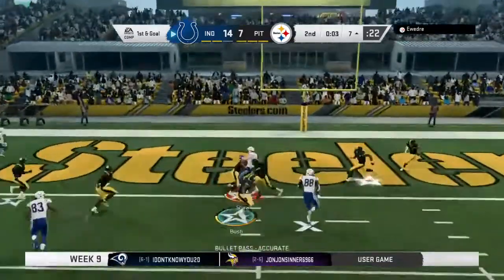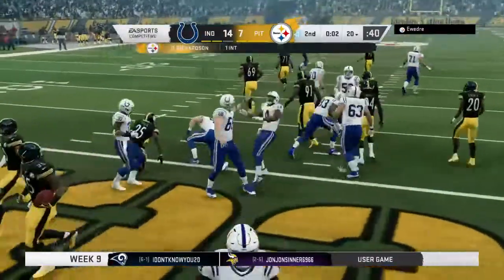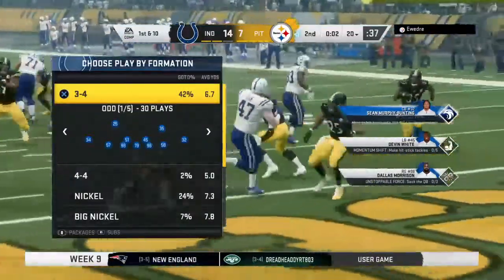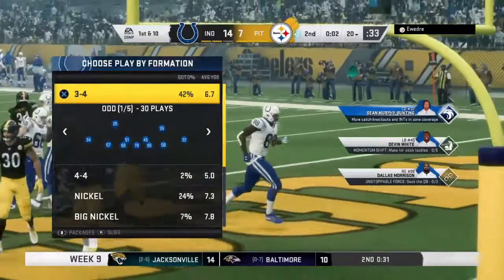From the gun, Bowman, and it's intercepted at the goal line. Read it well, and it's picked. And his guys have got it back at the closing stages of the first half, at their own 20-yard line.